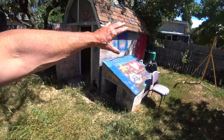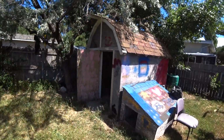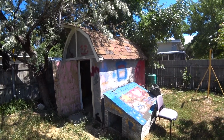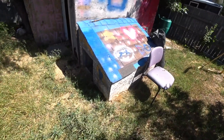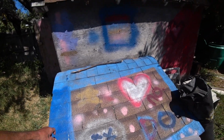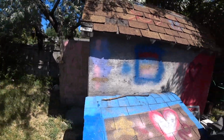I think I'll just do it all blue, except for the trim, maybe trim white, and then up here I'll just keep it brown or whatever. I'll just spray paint over what's there. But blue would be good. In fact, I shouldn't use all spray paint. I'll just bring an actual can of paint for most of it. But yeah, got my work cut out for me.